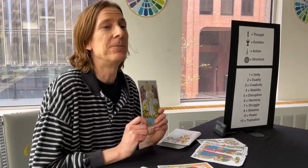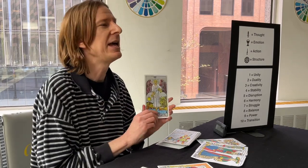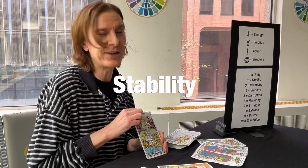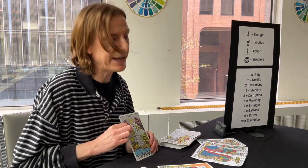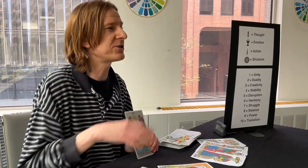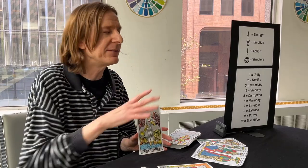Okay, now, four of the next cycle of four is 14. This is temperance. This is stability through all four elements. So we got the fire symbol on her forehead. We got the wings representing air. We've got one foot on the earth, one foot on the water. So all four elements have that stability of all being connected.